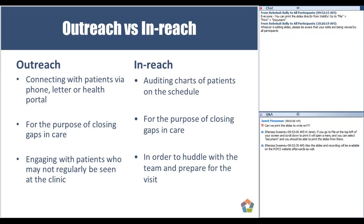So in a primary care clinic, scrubbing charts, and on this slide I talk about inReach, and that's the scrubbing. I use that interchangeably. So scrubbing charts, looking for gaps in care and outreaching to those patients. Or the inReach would be if they're coming in to the clinic for a visit. When I work with clinics, we make this definition concrete so we know what we're talking about. Outreach is connecting with patients via phone, letter, or your health portal if you have one, for the purpose of closing gaps in care, and engaging with patients who may not regularly be seen at the clinic. A lot of outreach that I did personally, patients really depended on that phone call every 6 months to get them in for their diabetic care. They liked that contact with their team.